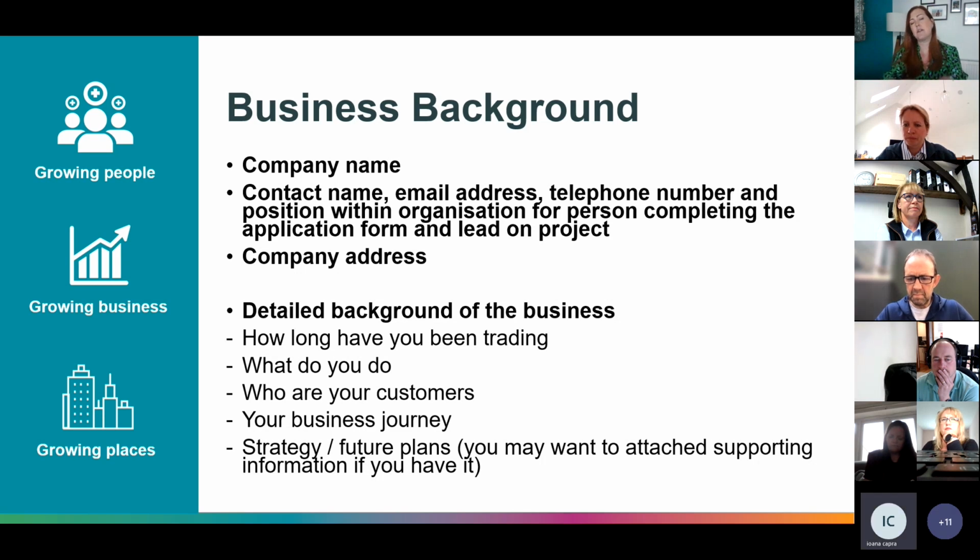Okay, so these slides are really just to show you the level of detail that we would require within the application form. The basic details in the first section are the business background. How long have you been trading? What does the business do? If you can add as much detail as you can, that would be great. We don't need huge amounts though, just enough.